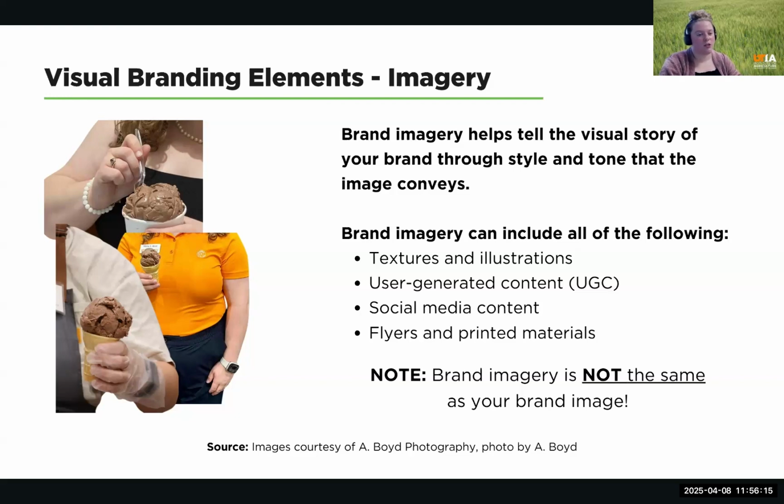We talked about that UT checkerboard towards the beginning of this session. User-generated content, so any kind of photos that your customers take. Maybe you've got an agritourism operation, they take pictures on your farm and post those online. That counts as brand imagery, helping to tell that brand story. Your social media content, and also any flyers or printed marketing materials also count towards imagery in this visual branding sense.